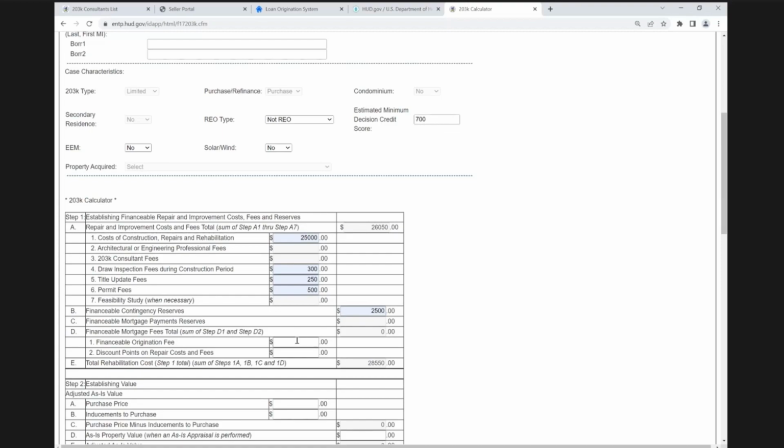So all you do is take your step one total right now, 28,550, and times 1.5%. It's $428.25. So this fee is always going to be the greater of $350 or the 1.5%. Obviously, I just told you it's 428 and some odd cents. So add in 428, and you can see you cannot add in cents. So please always round down and not up, because if you round up, you'll be over 1.5%.